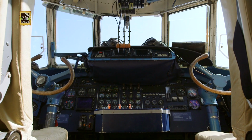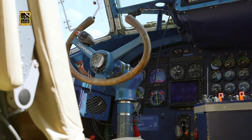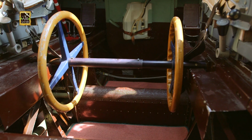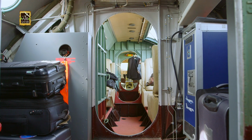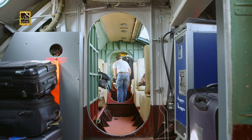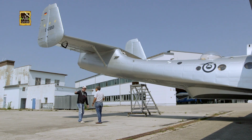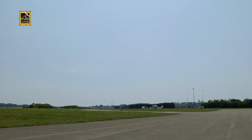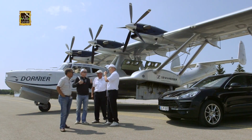It was nice to see the three throttles on the overhead panel, the wooden yoke, and the huge trim wheels, which made me feel very nostalgic of classic antique aircraft. The cabin was huge and compartmentalized, built like a submarine. Iren and I will be flying the DO-24 together with another aircraft, a Dornier Sea Star. From Germany, we will be flying to Salzkammergut, Austria, in time for the Scalaria Air Challenge.